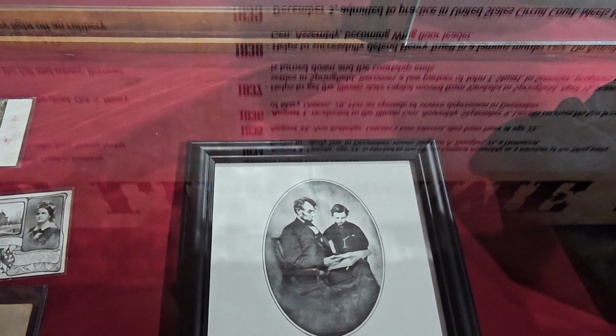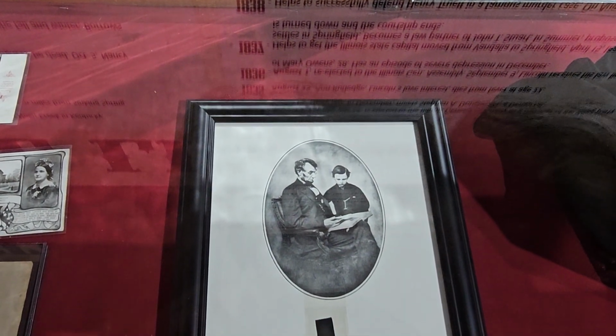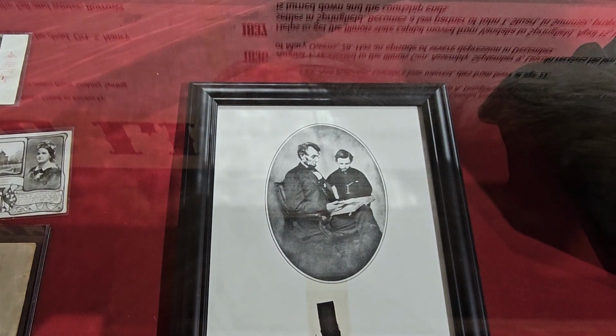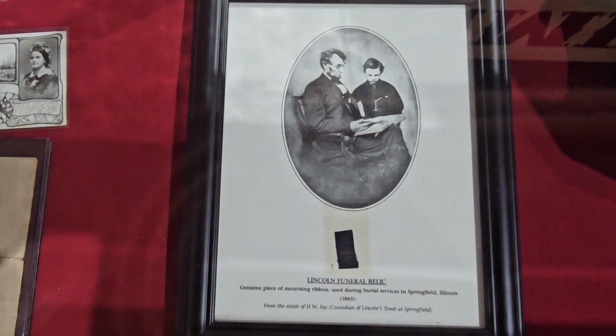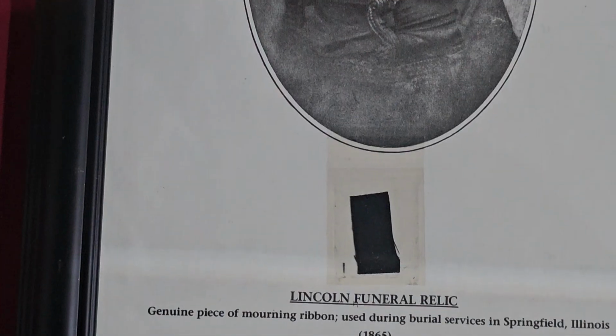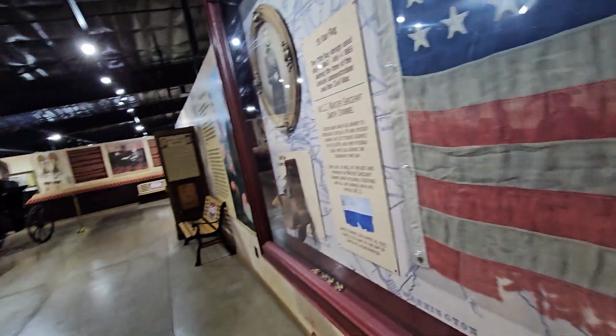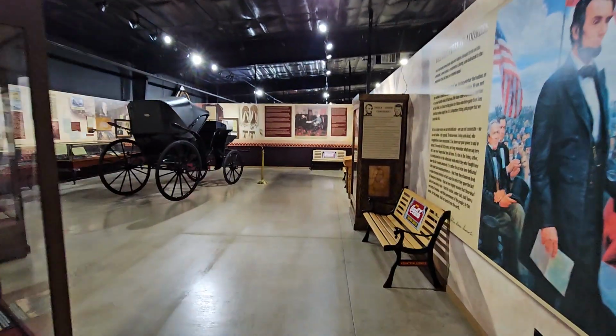Well, this has got to be Lincoln with Willie, I bet. Lincoln funeral relic. Genuine piece of mourning ribbon used during burial services in Springfield, Illinois. So that is a genuine relic from the funeral services of Lincoln. So I'm going to go in the presidential room. Let me turn this off. This is long.